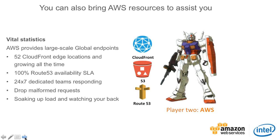Route 53, our DNS service, has a 100% uptime SLA. If someone's trying to DNS poison you or do some kind of attack that actually attacks a DNS service, if you're using Route 53 and you're using our name service, they're actually attacking our service, not yours. It is our problem to outscale it. We have 24/7 SecOps teams responding to every attack that happens at AWS. We have a whole team of people sitting there. We don't need to ring someone on call and say, log on and see if something's gone wrong. We are watching that stuff.